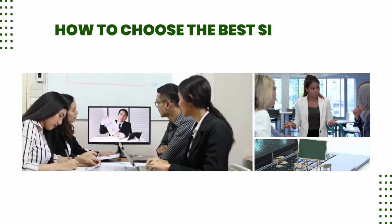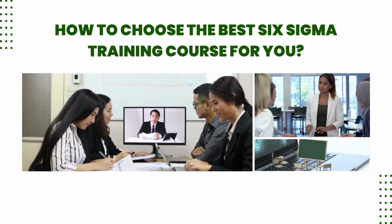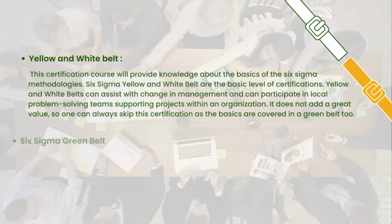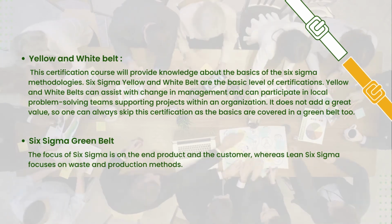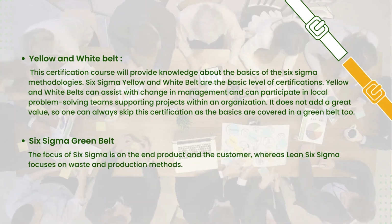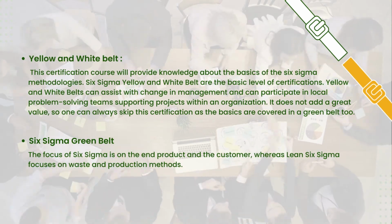How to choose the best Six Sigma training course for you. Yellow and White Belt. This certification course will provide knowledge about the basics of the Six Sigma methodologies. Six Sigma Yellow and White Belt are the basic level of certifications.